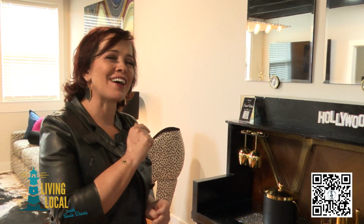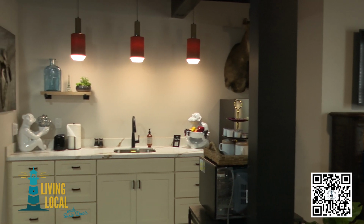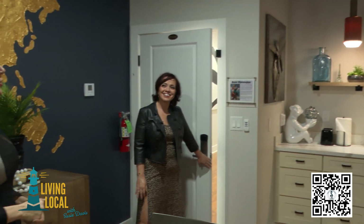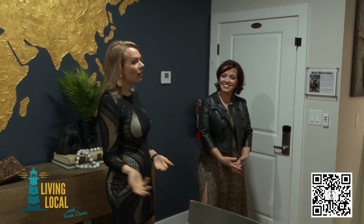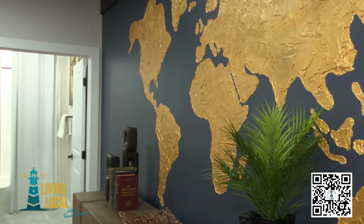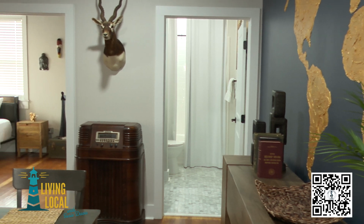One in one of our last rooms. So this is the Hollywood. And this is St. Chris. So love St. Christopher is the patron saint of travelers. So this is our travel units. Well, I love this room. So first tell me, how many people does it sleep? It sleeps 4. So we have a king size bed and a queen size sleeper sofa.